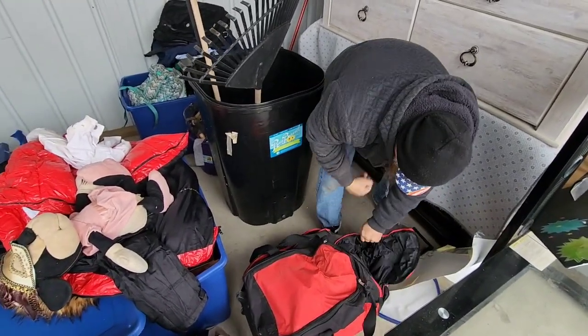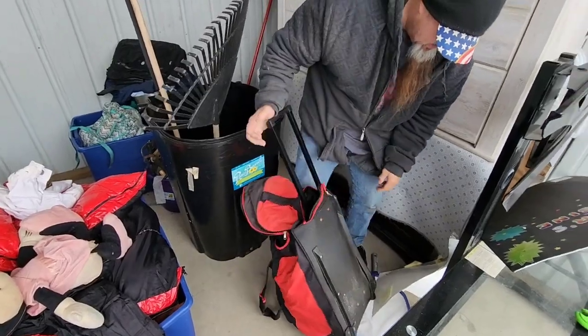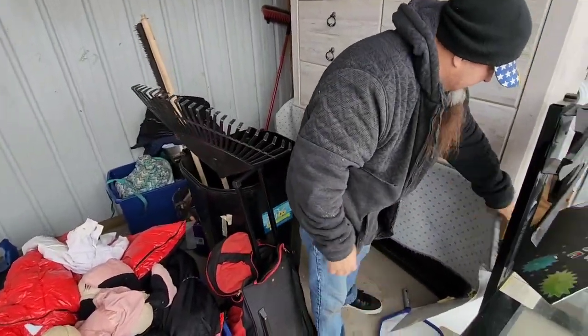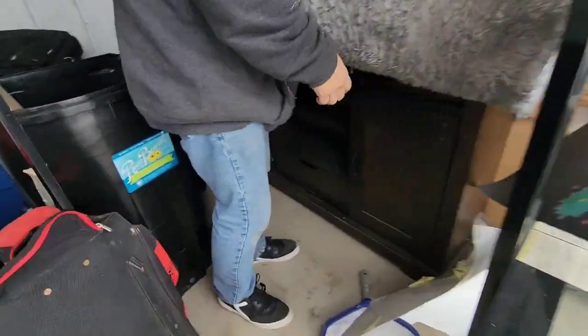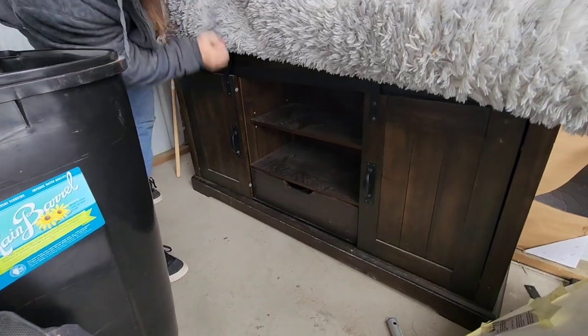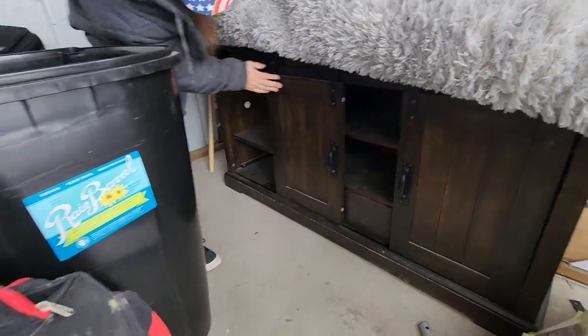Oh, cash money. Cash money, dog. All right. What's in that box? That's it. We got a nice little Keller lighter back here. And let's take a quick look at what is in the trash box.